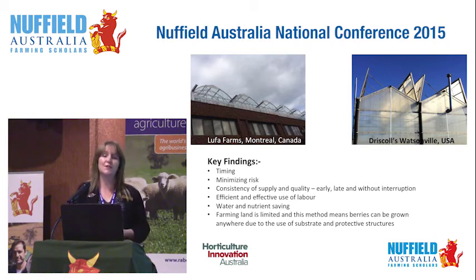The nutrient and water savings are unbelievable. Farming land is limited, so suddenly you've got all these options where you can put greenhouses on the top of buildings, and you can grow anywhere really without even soil.